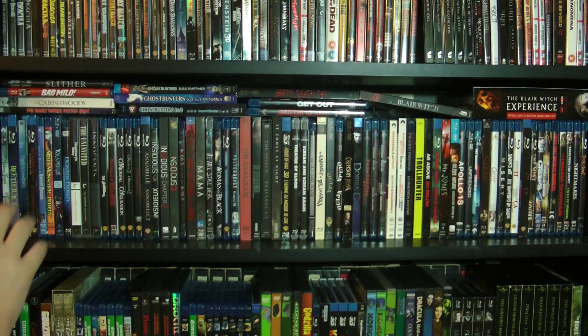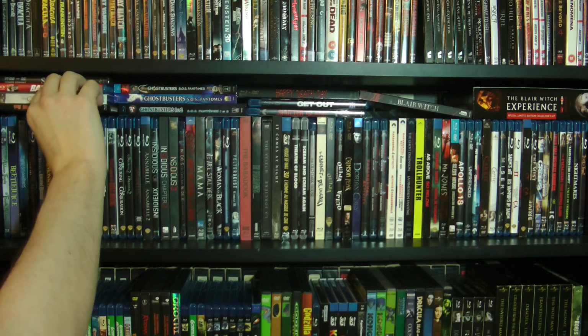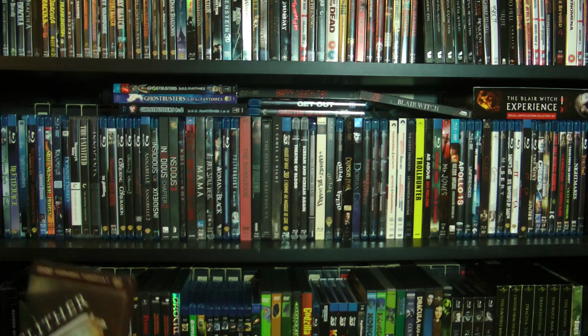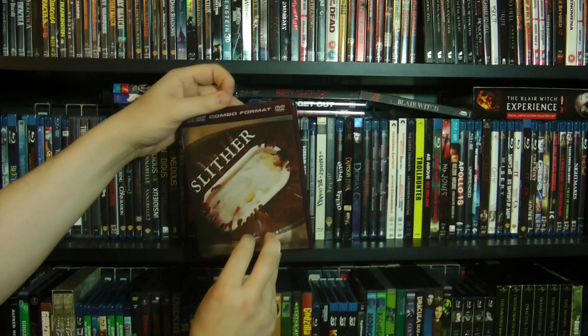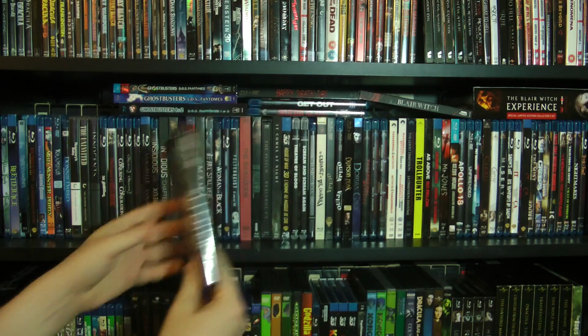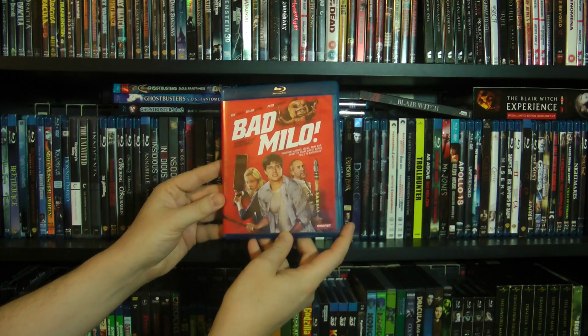Okay, so starting off here, I have kind of the horror comedy section. So slide these out here. Got the one and only HD DVD in my collection. We have Slither. This actually does also include the DVD. I do not have an HD DVD player. And then we have Bad Milo.